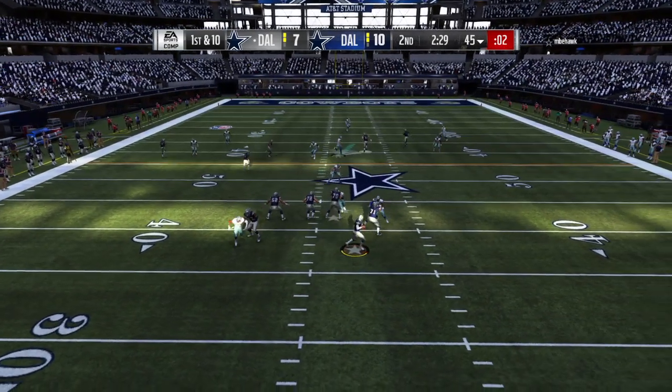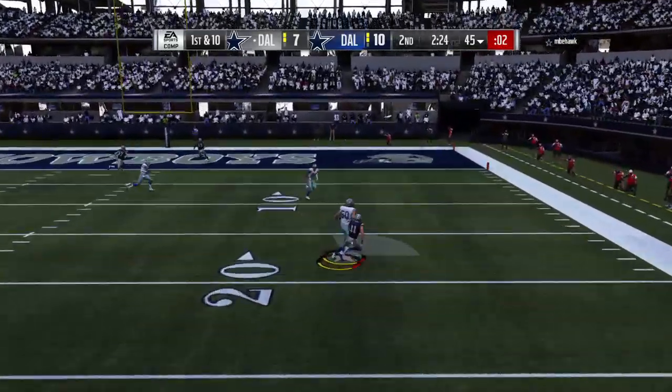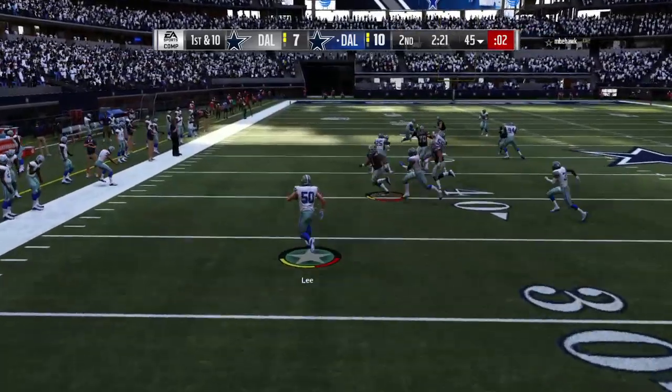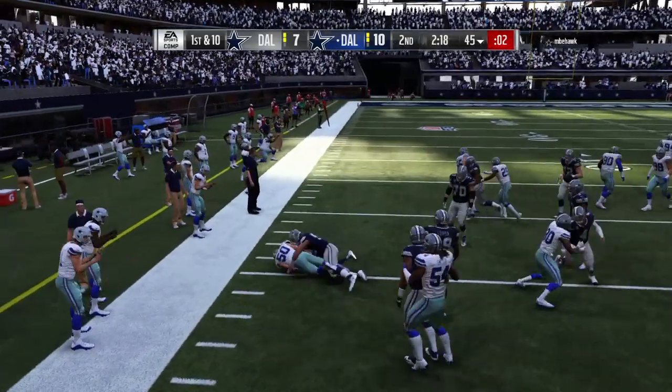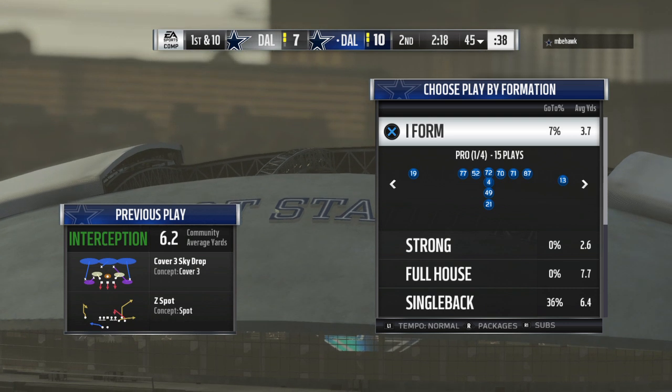Prescott looks to throw on 1st. Flushed out right. Now he'll let it go deep right side. He rifles one that's intercepted. Picked off by the linebacker, Sean Lee. And he'll bring this all the way up to the 45-yard line.